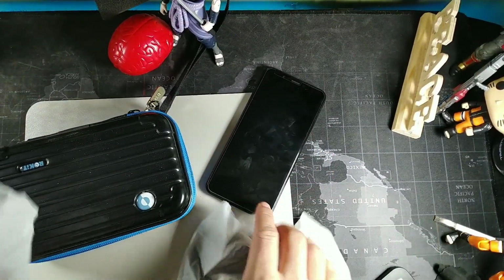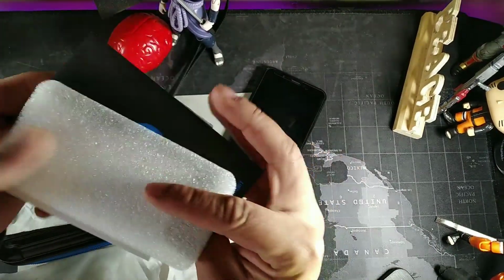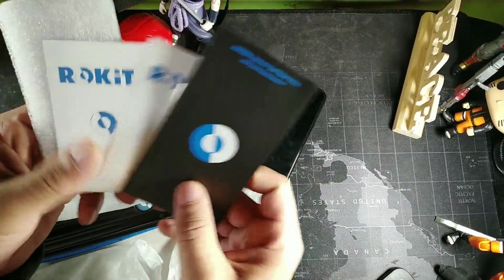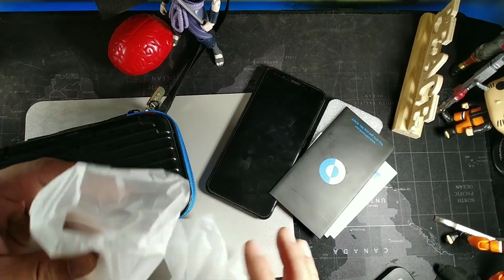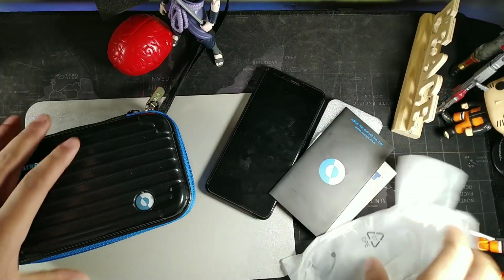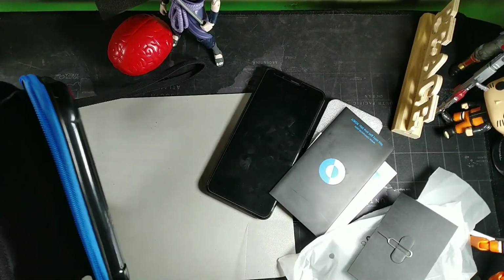But inside of here, you did get just your screen protector, which is on the phone, a case, which is in another room right now, and right now you can see right here we do get your remover tool, your user guide, all this information that came with it, and the film right here for the screen protector that I did put on the phone already. And then also what comes in here is the remover tool, guys.